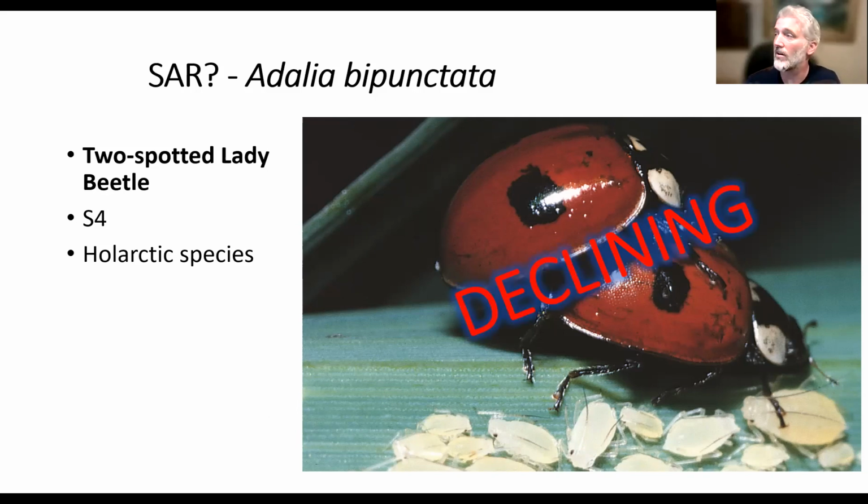They also naturally occur in the Palearctic, so that's parts of Europe and Asia, with a lot of our invasive species. So we know that they can get along with the invasive species, but perhaps our North American populations haven't developed the resistance to maybe the diseases that some of these guys might be bringing in.